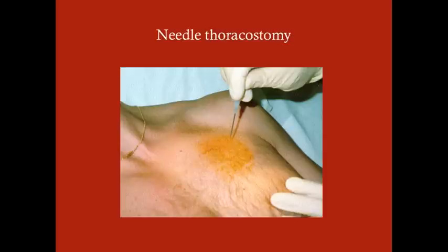What happens from that is not a conversion of the pneumothorax. The lung is still going to be collapsed, but you won't have the pressure pushing on the heart. The main problem with tension pneumothorax, at least initially, is the shock. So this will relieve the shock, but then you're going to have to put in chest tubes in these patients to keep the air out.